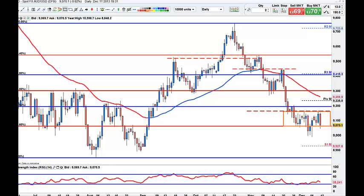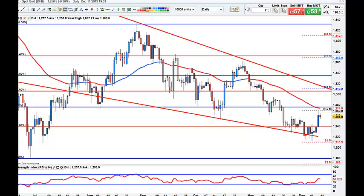Let's look at gold. Hesitant to weak as we got close to this monthly pivot. 50 MA is coming underneath us. I think we might come and visit this 1240, at which point I would buy that. I would buy that fib level and that support if we saw that again.